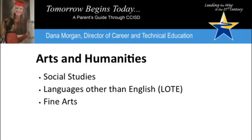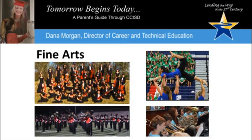Under arts and humanities, you can concentrate in the social studies area. You can concentrate in, it says languages other than English, but you probably know it as foreign language. So you can concentrate in the languages or in the fine arts area. Clear Creek ISD has a lot to offer in fine arts. And when you think of the arts, for some folks, one particular thing may come to mind, but it's a very broad area. You can concentrate in the visual arts, performing arts, there's band, orchestra, marching band, there's dance, theater. So those are some things that you would want to look into.